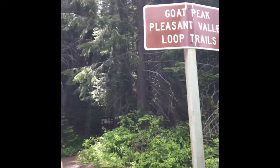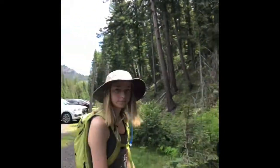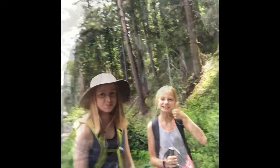Ready to do the Goat Peak Pleasant Valley Loop Trail. We're actually gonna go to Goat Peak, and it's supposed to be a pretty big climb, 3,000 feet or more in 3 miles. Here are my partners today. So Trailhead tells us that it's pretty dangerous, but you know what? We're up for the challenge.